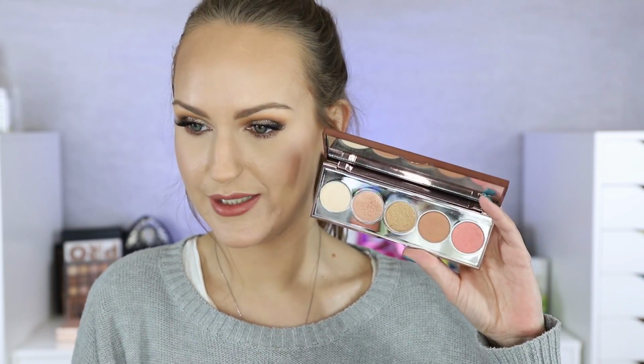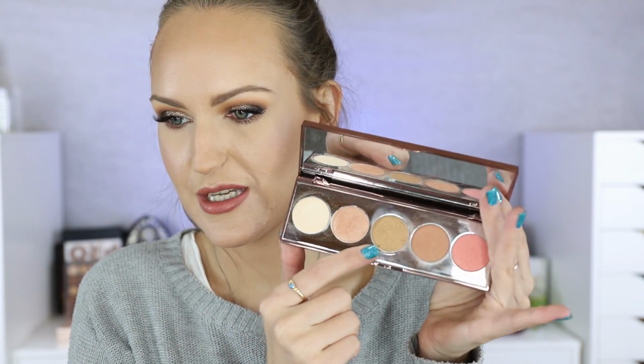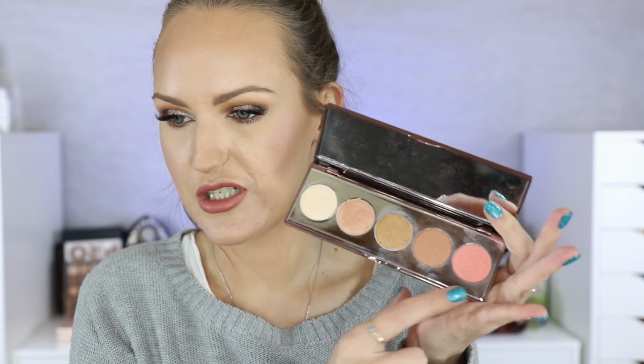Next, I'm putting a face palette in the project. This is the Becca Afterglow palette. So this is what it looks like. We've got highlighters, blushes, and bronzers, I suppose. What do we got? We've got Moonstone, Rose Gold, and Topaz, which are all Shimmering Skin Perfector pressed. And then we have two blushes, Wild Honey and Flower Child. So these are the Shimmering Skin Perfectors and these are the blushes.